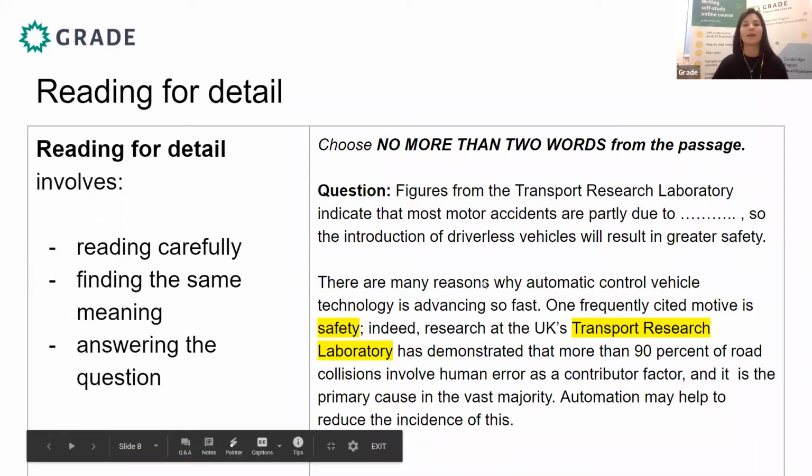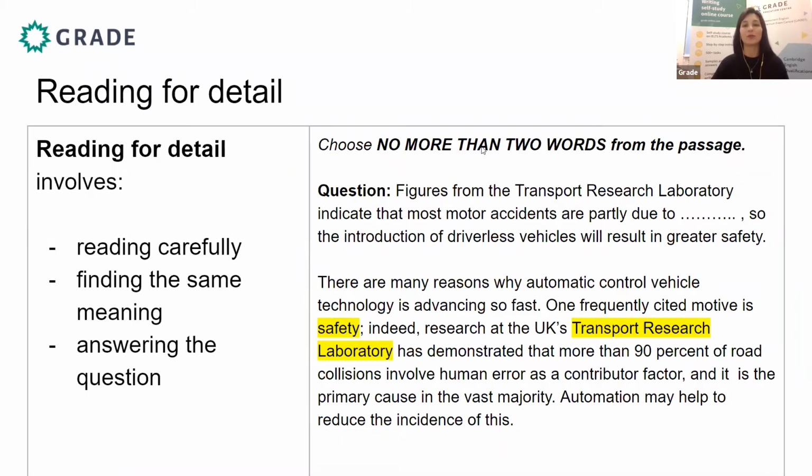What's missing? Also pay attention to the number of words you can use. When ready, type your answers. Human error, Oksana, okay. Okay, Paulina, the same answer. All right, yeah, I think the rest will also be the same. Let's take a look.